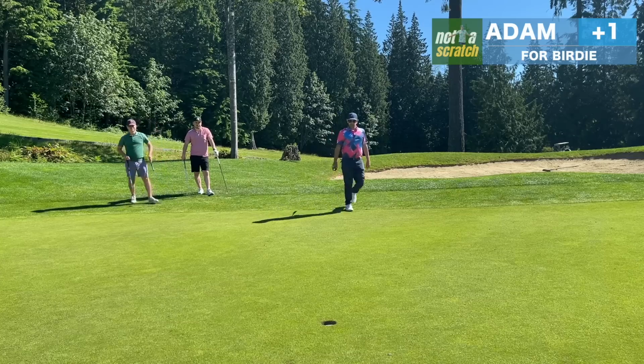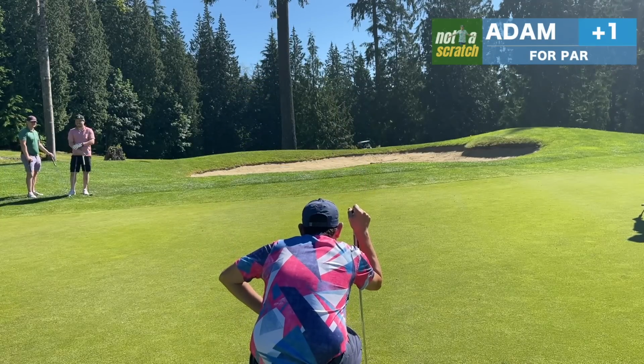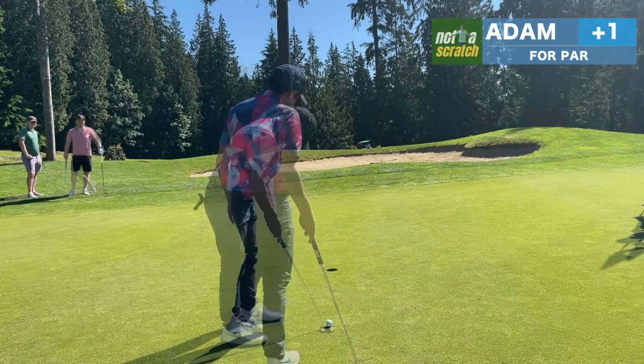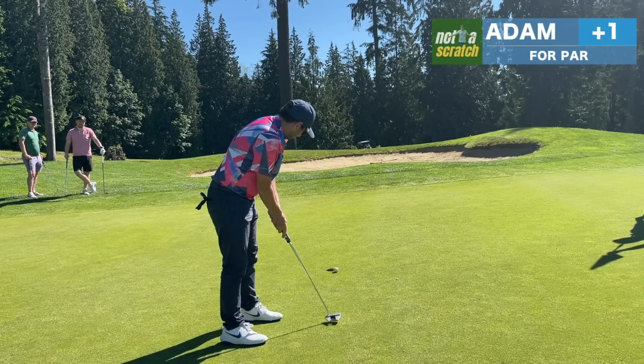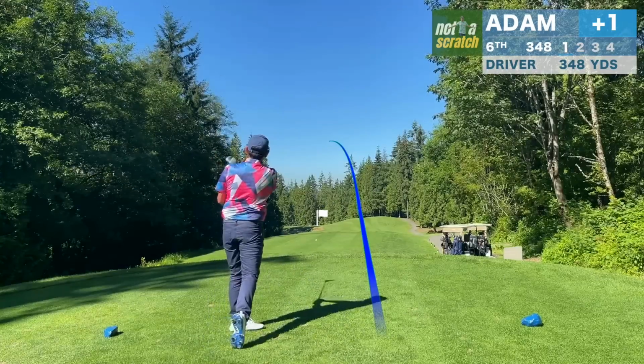But that one's a bit off. Man, had a bit of trouble with distance today. But I'll reset before the par putt. All right, right side of the hole, nice and firm. And you don't have to hit it 300 if you nail these. But you do have to keep it in play.